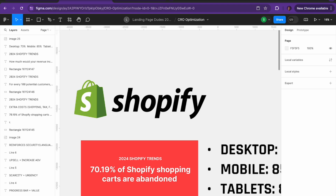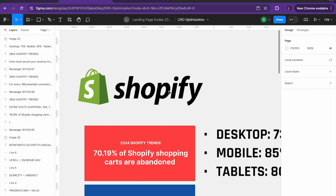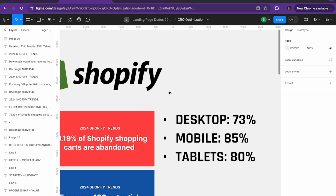Now, I'm going to jump into some facts and figures just to give you a bird's-eye view as to how important the Shopify cart is. As I mentioned before, 7 out of 10 customers abandon that Shopify cart. And when we break it down between mobile, desktop, and tablets, you can see that mobile is leading. 85% of people abandon their Shopify carts on mobile. The big reason is it's not mobile optimized and there's not enough strong reinforcing language. The second is tablets and the third is desktop.